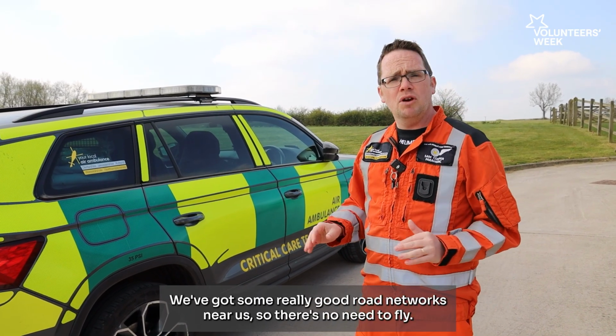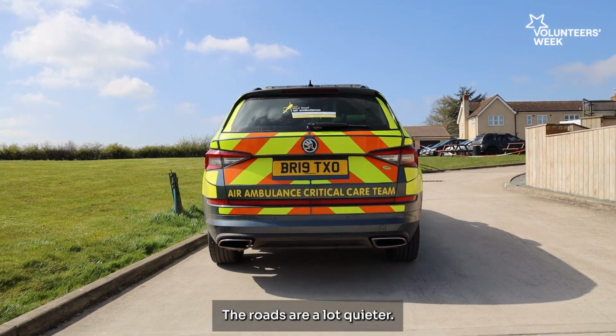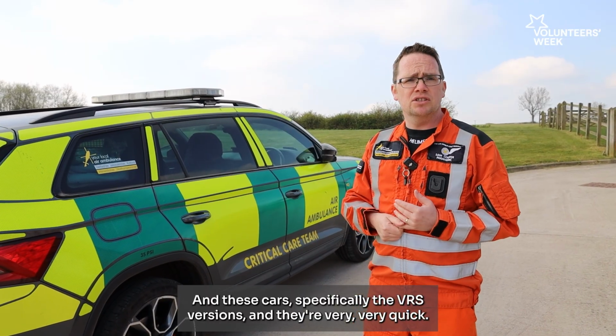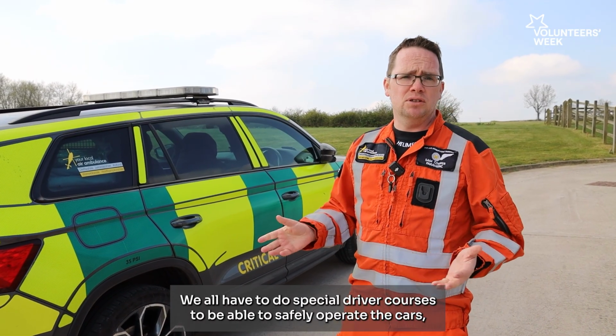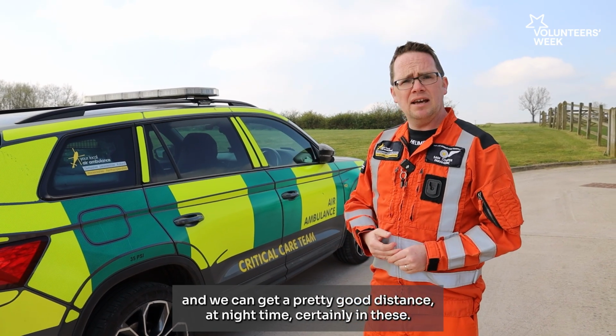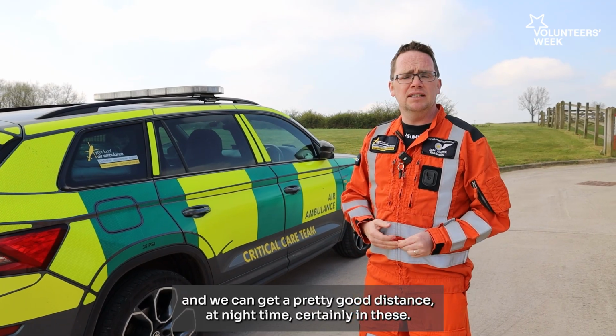We've got some really good road networks near us, so there's no need to fly. You can then hop on the cars. The roads are a lot quieter, and these cars, specifically the RRV versions, are very, very quick. We all have to do special driver courses to be able to safely operate the cars, and we can cover a pretty good distance at night time, certainly in these.